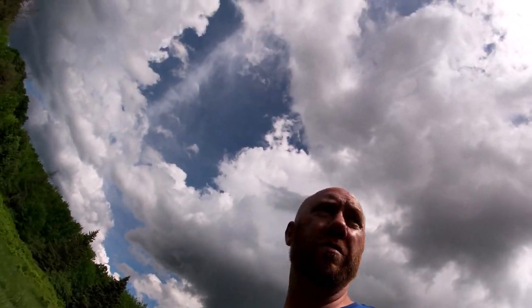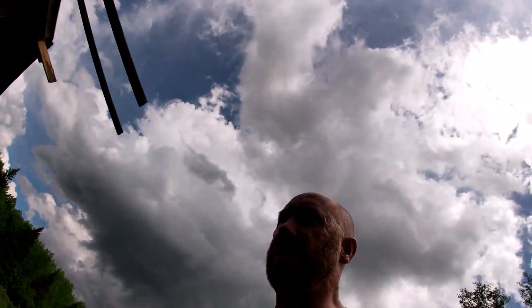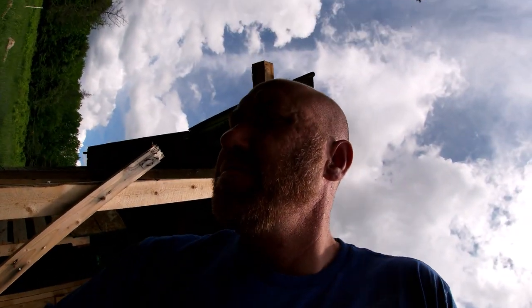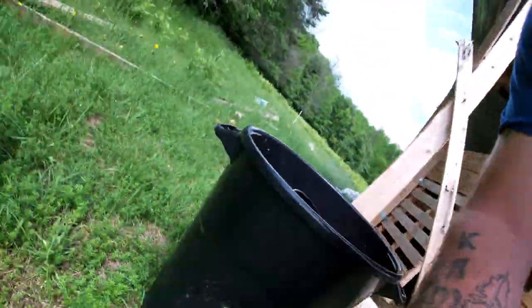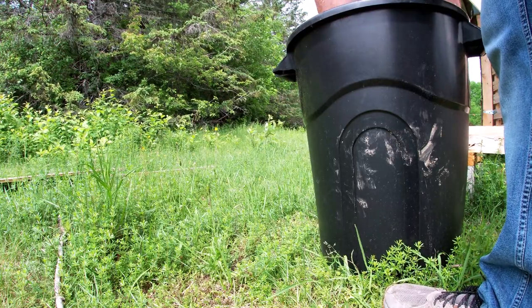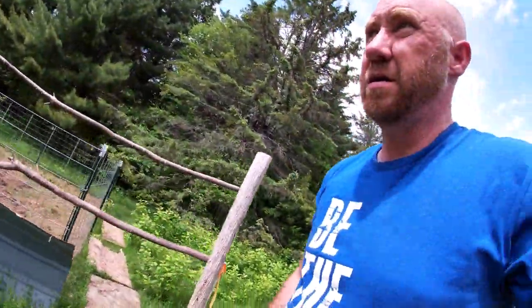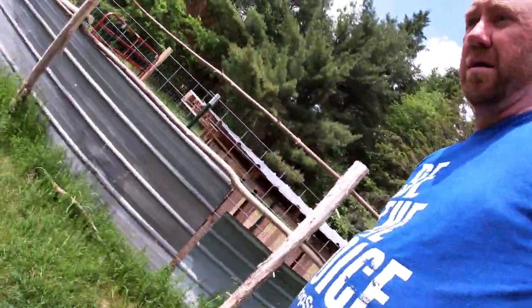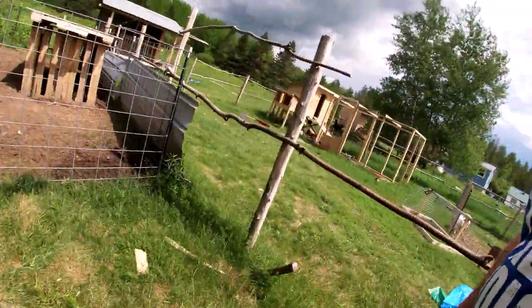All right, back up with the animals. Make sure they don't need any water. It's kind of hot today. I'm sure the pigs need some because they tend to go bathing in it. Humid day. Hello, goats. Hello, piggies. Got some water for you.